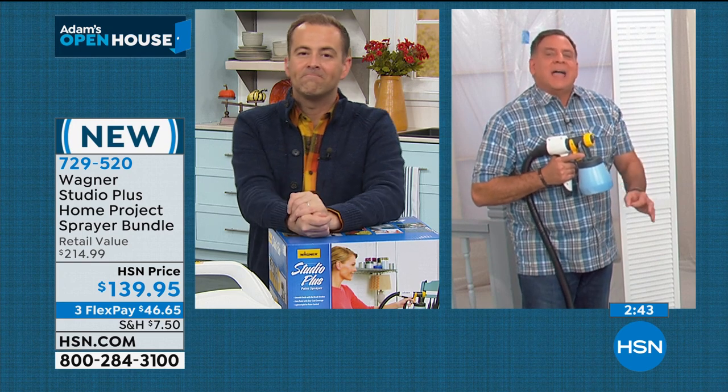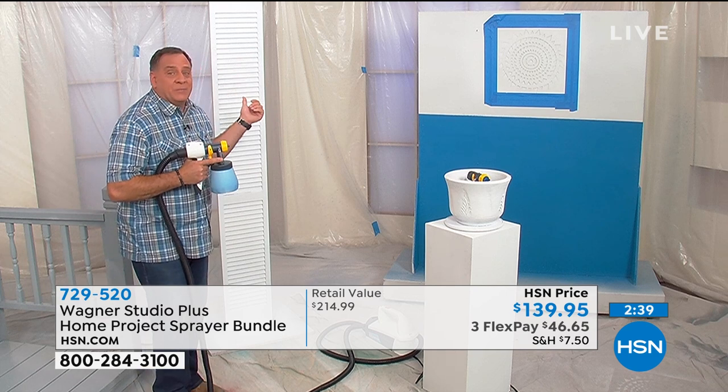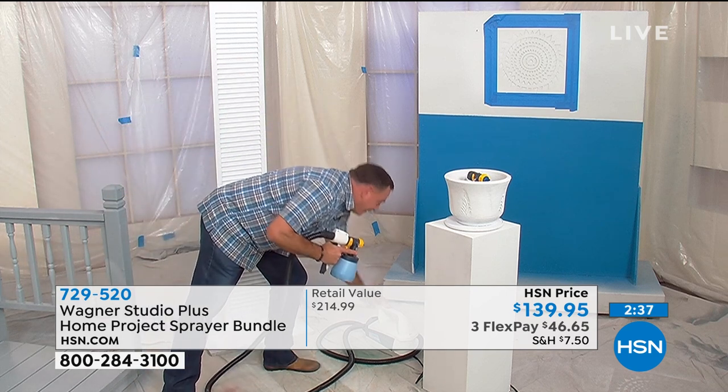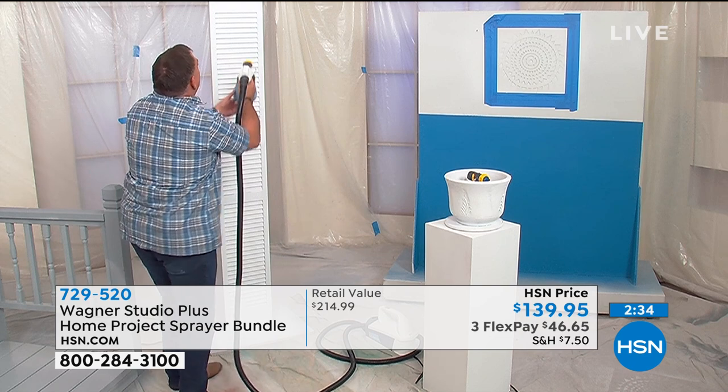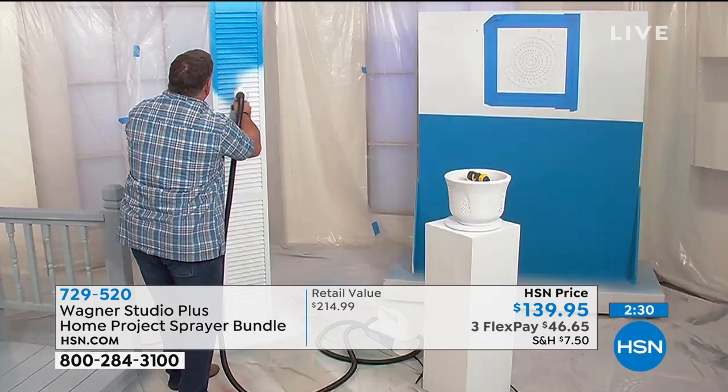And you're not afraid to tackle difficult jobs. For instance, like a louvered door here. I remember doing one of these with a paintbrush and a roller, and I vowed I would never do that again. Watch how quickly I can paint this louvered door right here. Very, very simple to do.